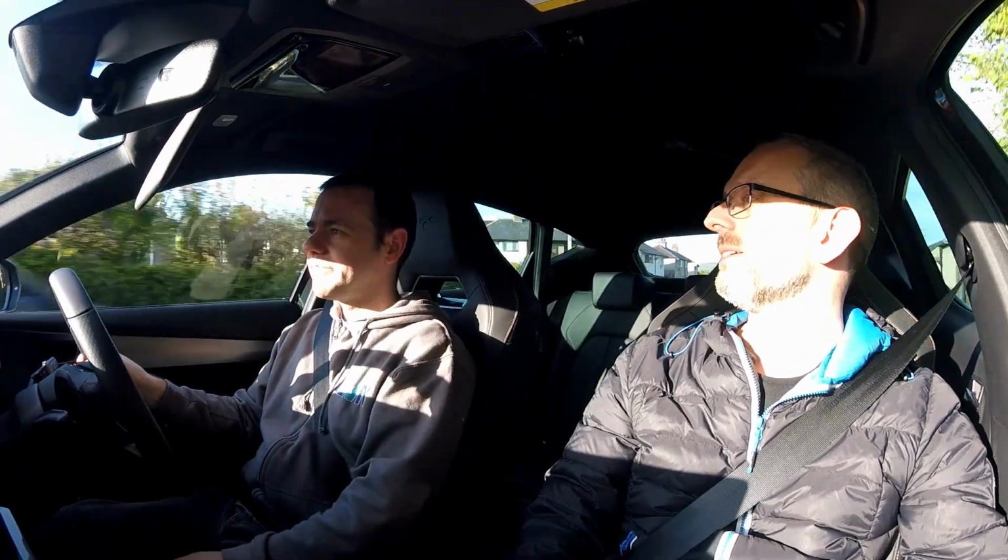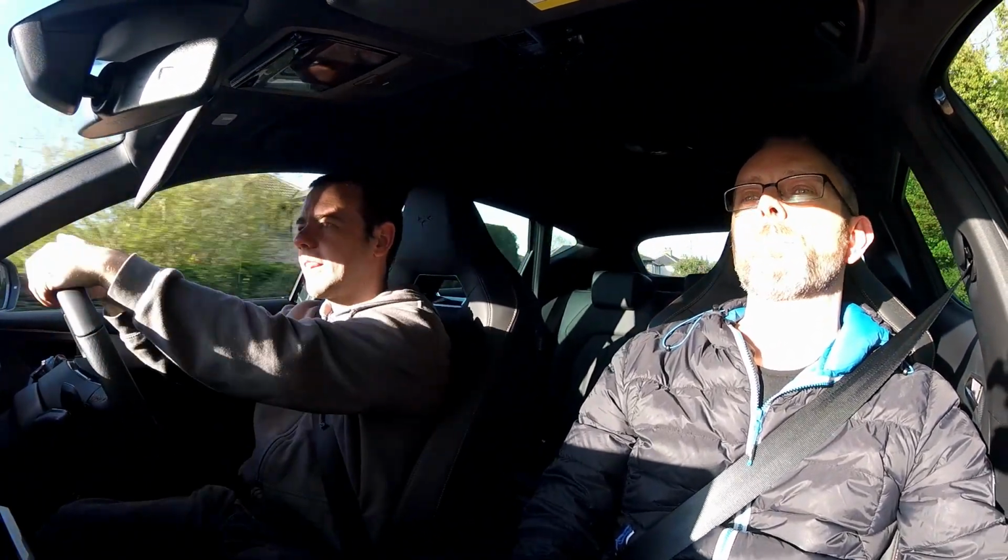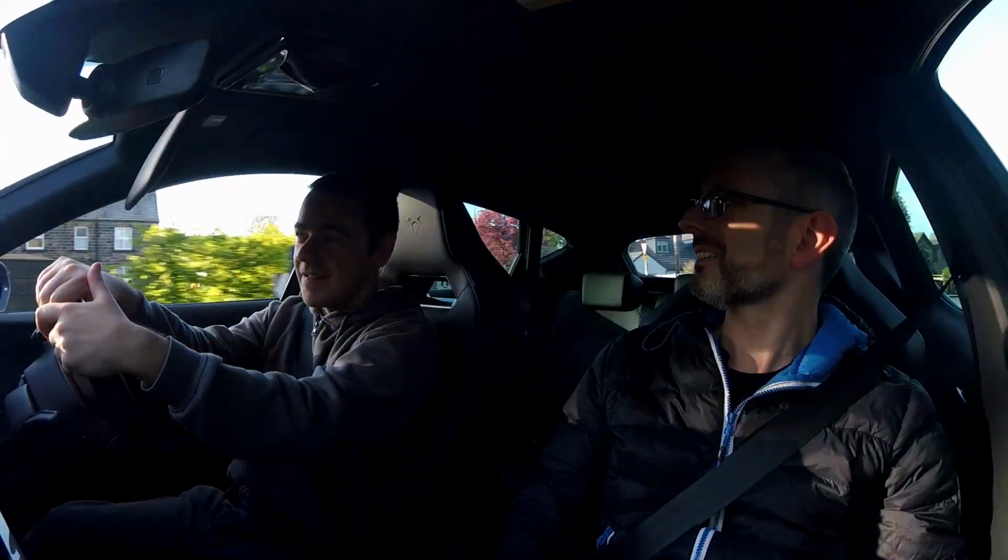This is the one I would go for. Do you think? Just because it's VRS as well? If it was a 240 model, then probably, yeah. If we're comparing oranges and oranges. Yeah, this is just over 35 grand, the 200 brake PHEV.